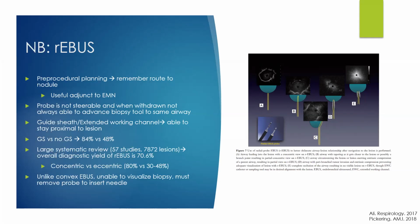The other problem with the radial EBUS, unlike using convex EBUS when you're going out to the mediastinum, is that when you do it in the mediastinum, you can actually see your needle going into whatever it is that you're trying to biopsy, and you're unable to do that with the radial probe.